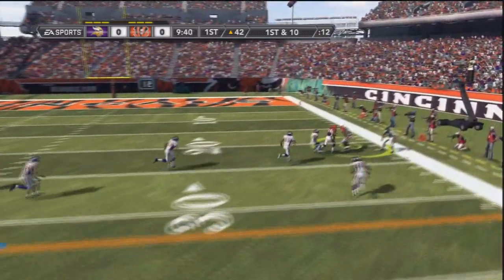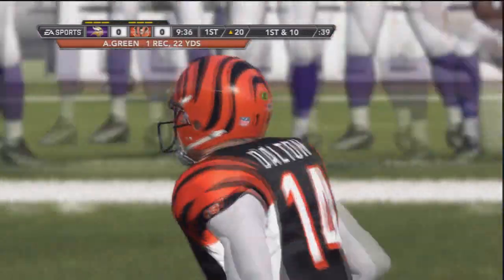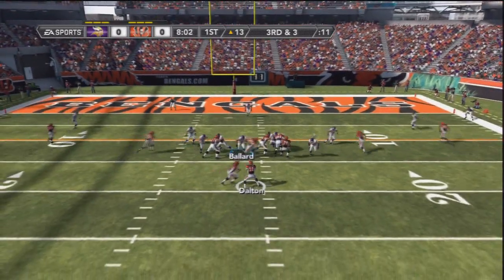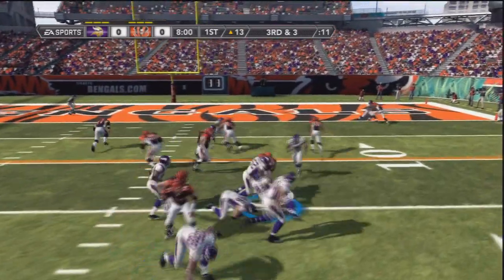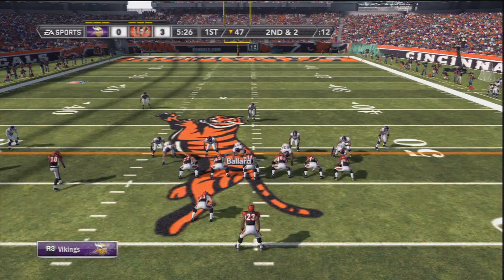And then 1st and 10, pass out to the right side, and come on, man. You let A.J. Green catch that one, 22 yards. He's one of the best receivers in this franchise mode. You can't let that happen. But then 3rd and 3, Davis shakes out a tackle, but we got so many white jerseys around the ball, we take him down.